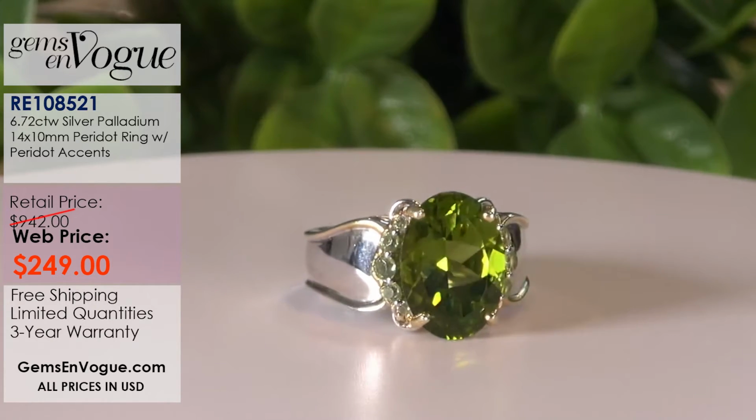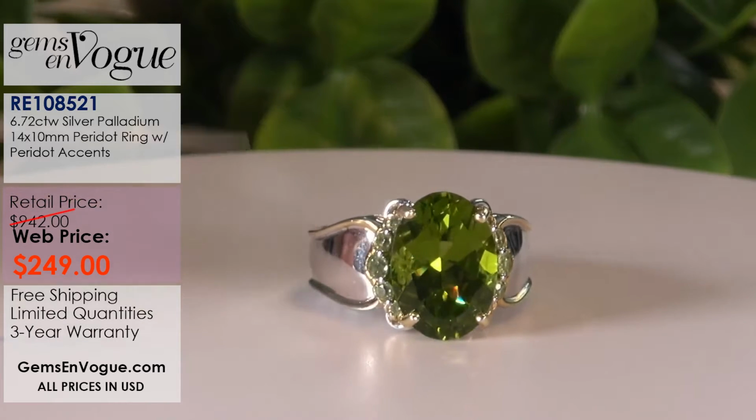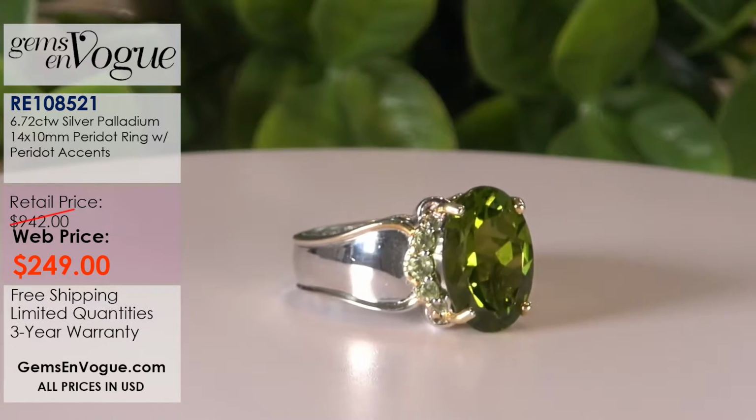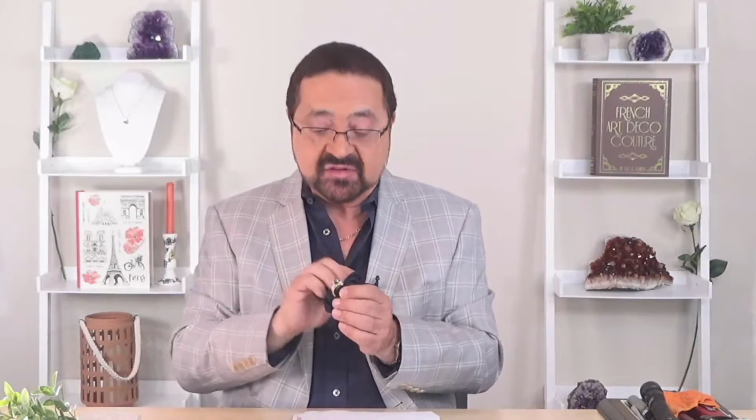$249. Ladies and gentlemen, these stones cost a fortune today. I can't even get them. This is a superior piece. Take a note of your item number, and I would run to the phone to get it, because that is one I'm not even going to get anymore. These are very hard to get, and they're very expensive today.